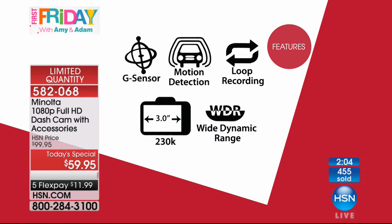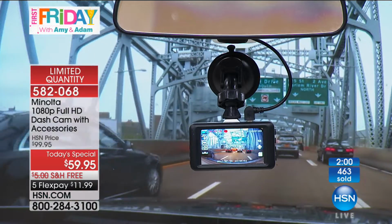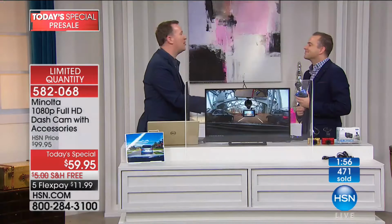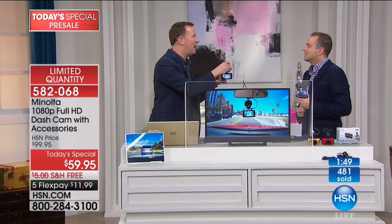So this is definitely going to protect you when you're driving. But Adam, it also has a parking guard built inside. It can detect if somebody's trying to break into your car or hit your car, even when you're parked. So if you're at the mall and somebody hits your car, nobody leaves a note anymore, Adam. If somebody hits your car, even when it's turned off, it'll turn itself on and automatically start recording.